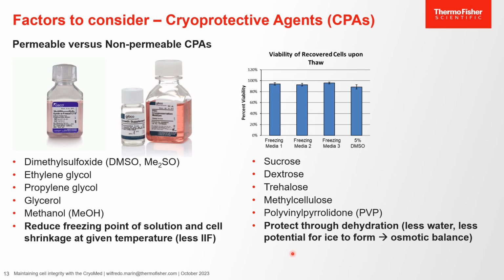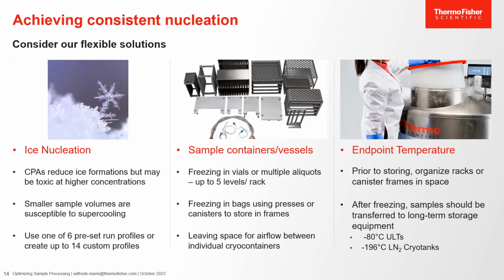Other things that could affect ice nucleation within a cell, we discuss cryoprotective agents. We know that some of those might be toxic at the higher concentrations when we're doing slow cooling and it's staying at ambient temperatures for far too long. But volume sizes also matter and sample types also matter, as you've seen. We're trying to work against that by giving you 6 preset run profiles and custom profiles in the control rate freezer. So I'll discuss this in the last section where we talk about the product solution.